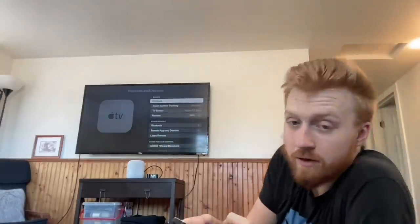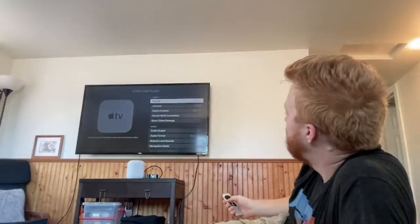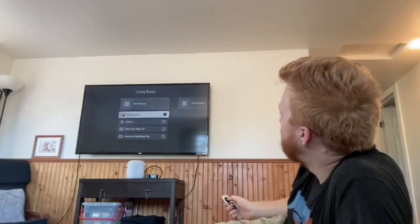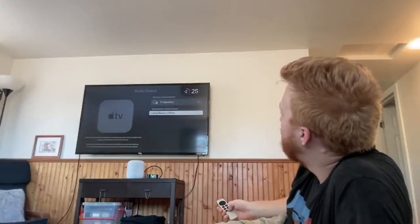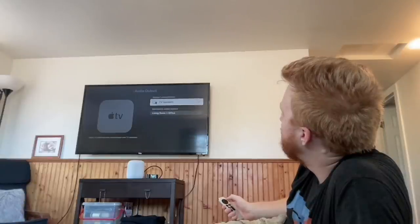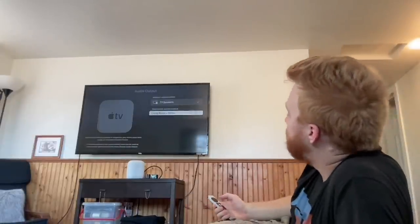So, here's the tricky part. To connect my HomePod, I had to set up audio output, and it should just show up. That's what I did, and it wasn't there. That's weird. Audio output, yeah. Do I do temporary audio output? Oh. Yeah, I do see it there, but I don't want it to be temporary. Living room plus? What? Or do I... No, that doesn't do anything. Huh. Apple TV will always play audio through your TV speakers.